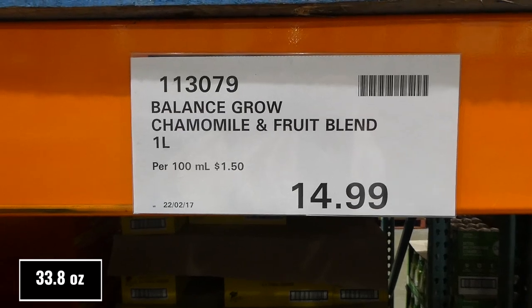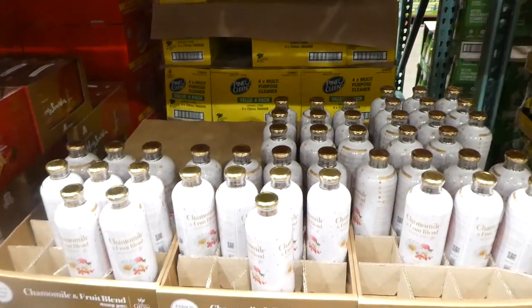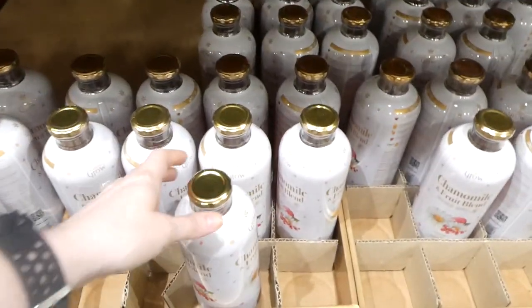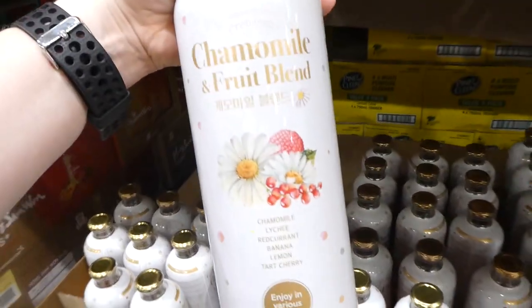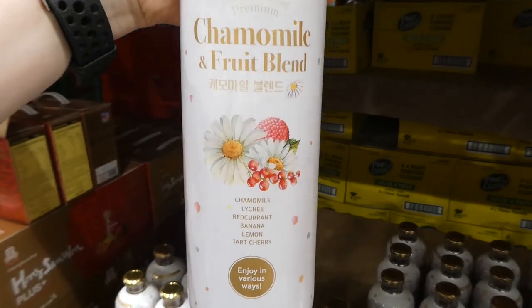Balanced Grow Chamomile and Fruit Blend. You get 1 liter for $15. This is another new product. They've got lots of new drinks. I think they were giving out samples, but he's gone, unfortunately. So it says chamomile, lychee, red currant, banana, lemon, and tart cherry.